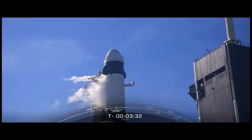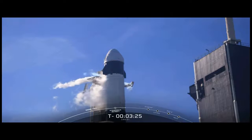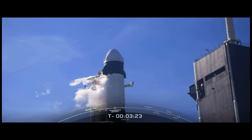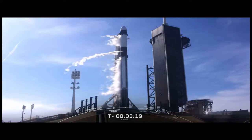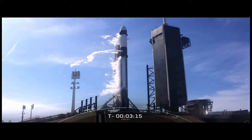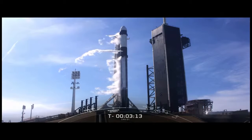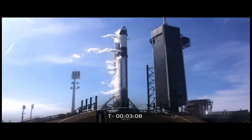began engine chill. This is where we inject a small amount of super chilled liquid oxygen to prepare the Merlin 9 first-stage engine turbopumps for full propellant flow during flight. You might hear the call-outs that engines are sufficiently chilled later on in the countdown. At the T-minus 4-minute mark, the transporter erector, which is that large truss structure next to Falcon 9, began to retract away from Falcon 9 in preparation for liftoff.